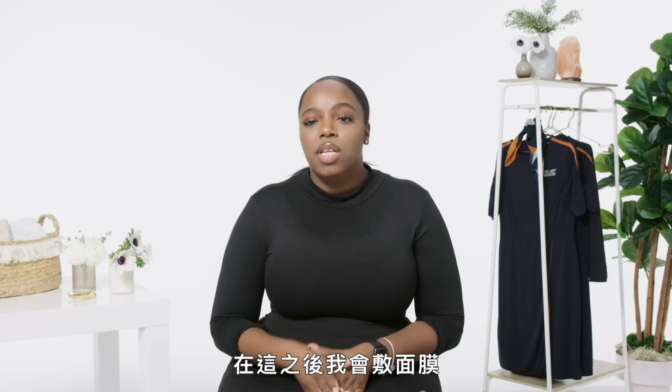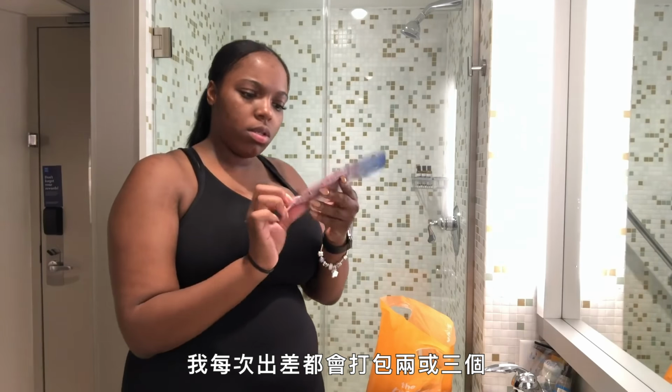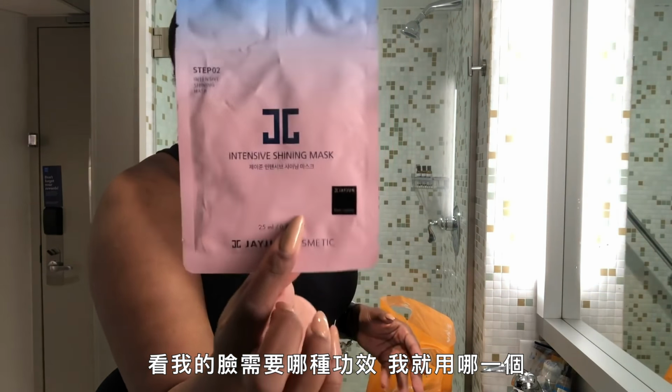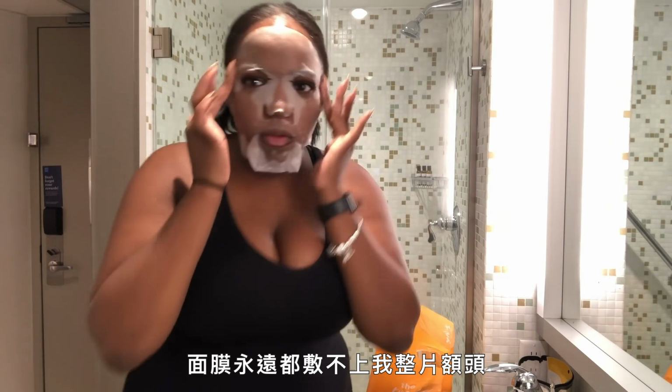After I do that, I'll use a sheet mask. I have dozens of them. I just pack 2 or 3 in my bag every trip. Whichever one I feel like my face needs, I'll use. My thing is, sheet masks never fit my forehead.